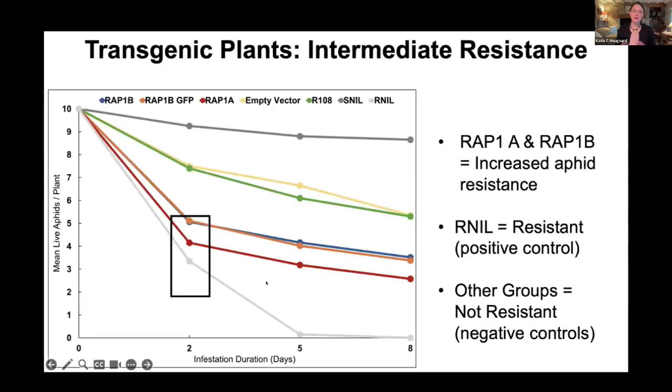This selected result here is an aggregation of many different experiments that I did testing the resistance of the transgenic plants. And as we can see, after 2 days of infestation duration, there were significantly fewer surviving aphids on the transgenic plants compared to the non-transgenic negative controls. In fact, the pattern of aphid die-off on the transgenic plants was statistically similar to the plants with innate resistance. So this definitely supports a hypothesis that RAP1A and RAP1B confer resistance.